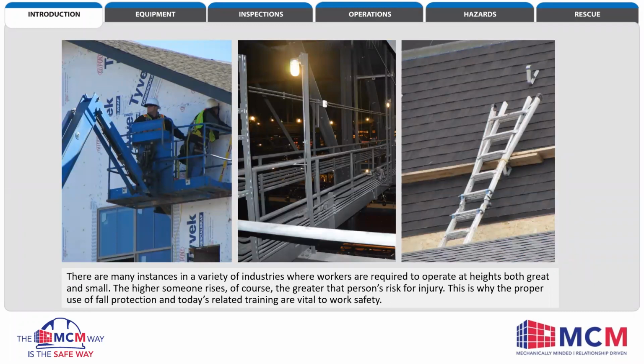There are many instances in a variety of industries where workers are required to operate at heights both great and small. The higher someone rises, of course, the greater that person's risk for injury. This is why the proper use of fall protection and today's related training are vital to work safety.